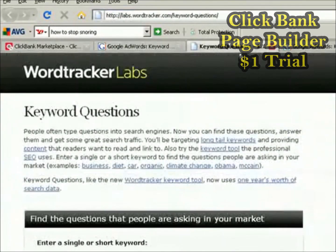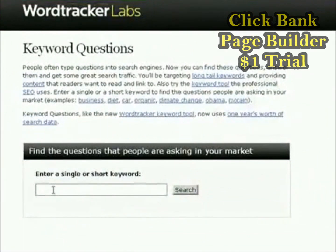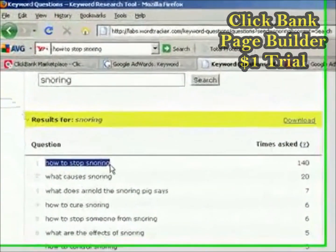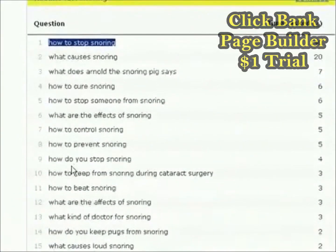Now I want to come over to this really cool tool by Word Tracker. You can go to labs.wordtracker.com/keyword-questions. This allows us to put in a phrase or a keyword, and Word Tracker will let us know how many different questions are being asked around that phrase. If I just put in the keyword snoring, the different variations of questions around snoring are going to be brought up. So let's put in snoring and click search. So these are the questions we have. This one's an obvious one because we just saw it with Google Keyword Tool. So we have how to stop snoring, what causes snoring, and all these different questions.